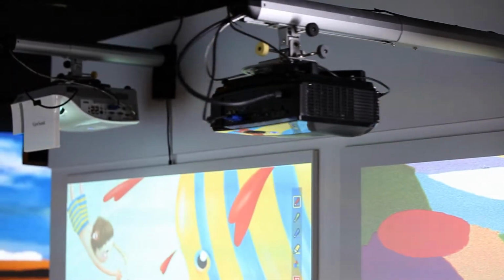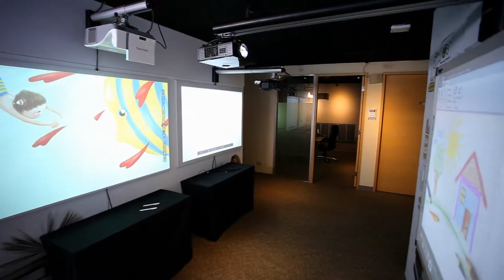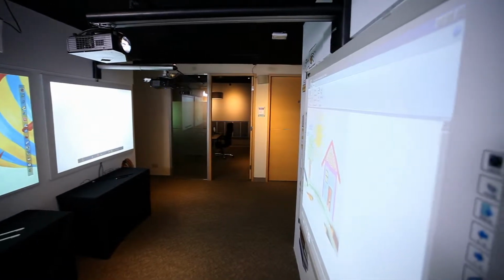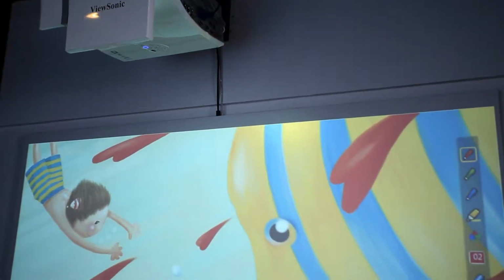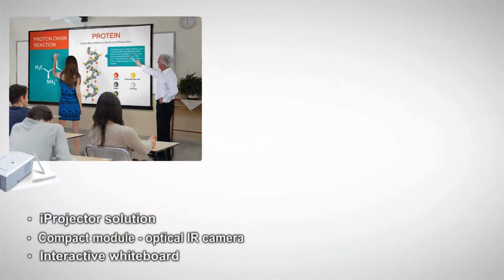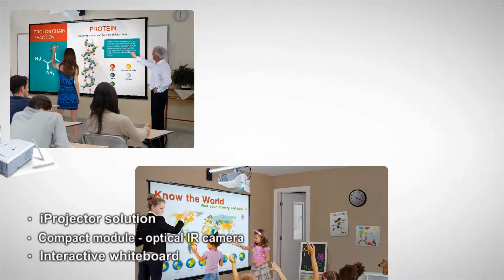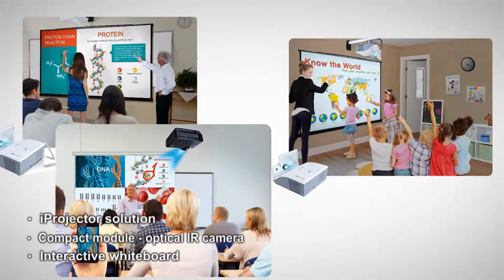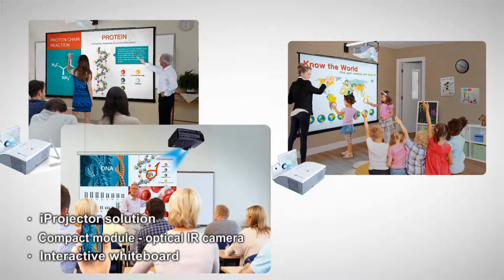At ViewSonic, we constantly strive to develop new technologies that will help presenters lead more effective discussions. That's why we're offering three new and unique solutions: the Eye Projector Solution, Compact Sensor Module Solution, and the Interactive Whiteboard to give users greater presentation flexibility.